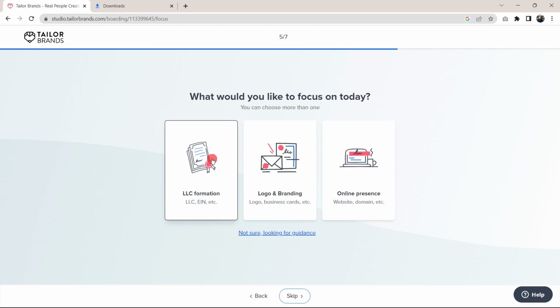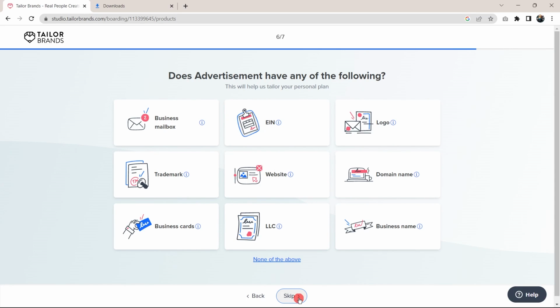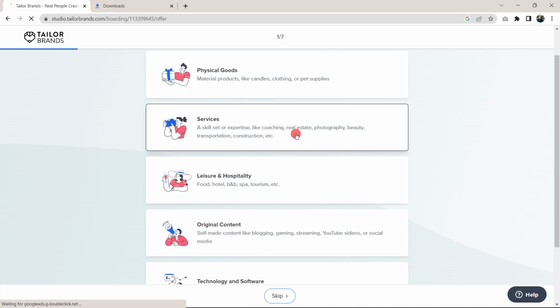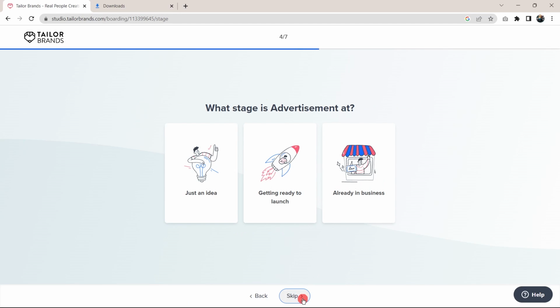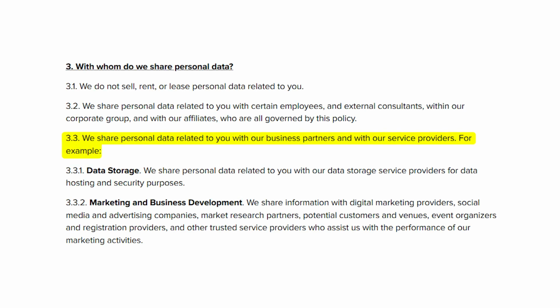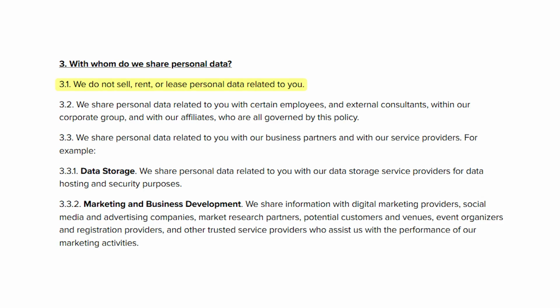For the next step, you'll need to respond to some simple questions. So basically, you will come across a series of questions that help the platform understand your business. These questions cover aspects such as your business name, the products or services you offer, whether you'll have employees, and the current stage of your business. Additionally, you'll be asked to provide your personal information, including your name and email address. And just to be clear, this information is solely used for forming your LLC and will not be shared with anyone else.